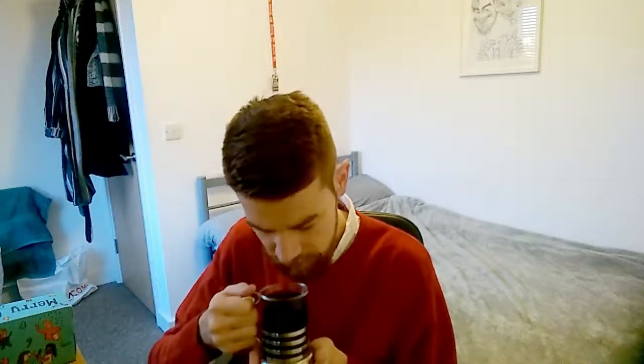First off, the nose. The nose, yeah, there's definitely that wheatiness that we were expecting. Yeah, definitely strong wheat. Like it smells like a Weetabix. Like when it's a good morning coffee. Okay, so let's give it a try.